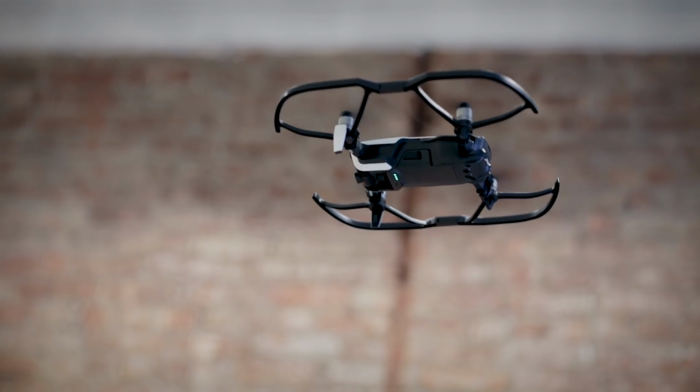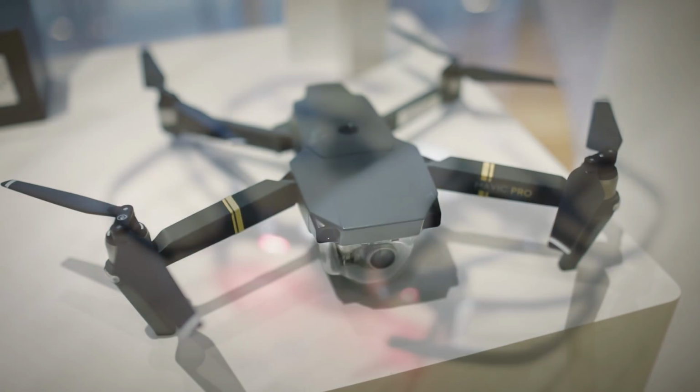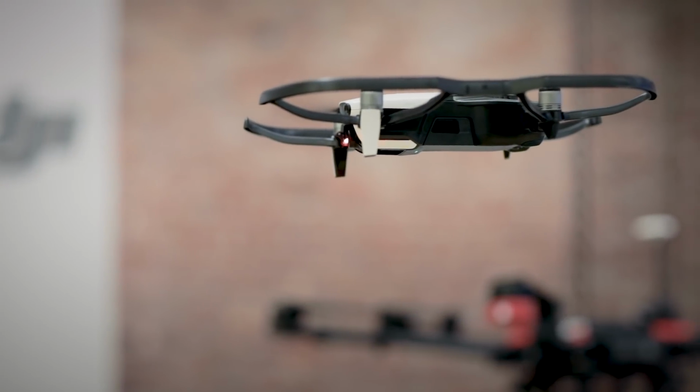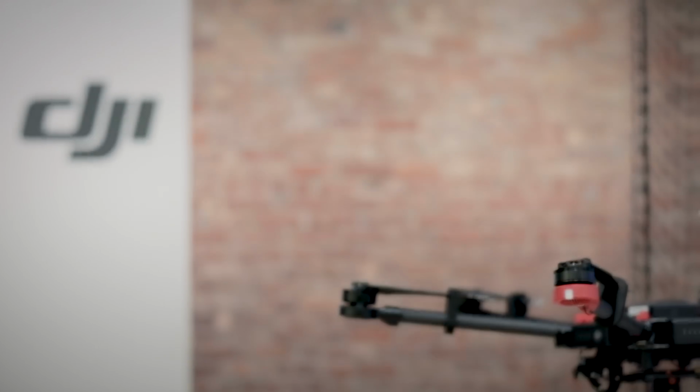Mavic Air fits right in between the price point for Spark, which is $399, and Mavic Pro, which is $999. At $799, Mavic is right in the middle of those two price points just about, and really has a lot more features than Mavic Pro and Spark put together. So I think it's going to be the next big consumer drone from DJI for sure.